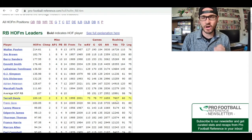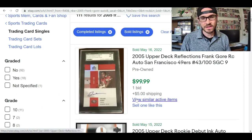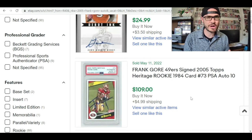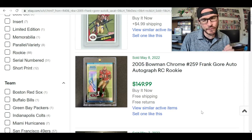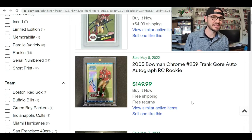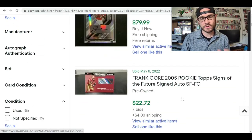The average Hall of Fame marker score for a running back is 107. Frank Gore's at 100. But when you look at his rookie cards, and comp those out and look at the values, taking in the fact that he's a 2005 rookie, the same year that Aaron Rodgers was drafted, the values of him being a lock for the Hall of Fame are just a small fraction of that of Aaron Rodgers. However, Frank Gore's got a ton of fans out there, not just from a San Francisco 49ers perspective, but he's also played for several different teams in his career, and he's racked up just an insane amount of fantasy football and real NFL relevance.